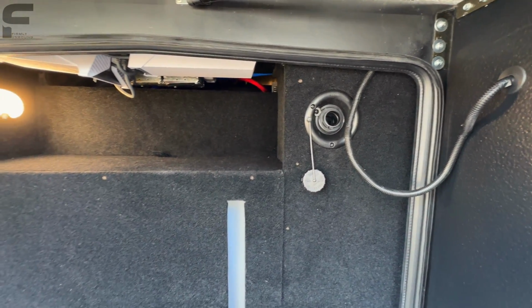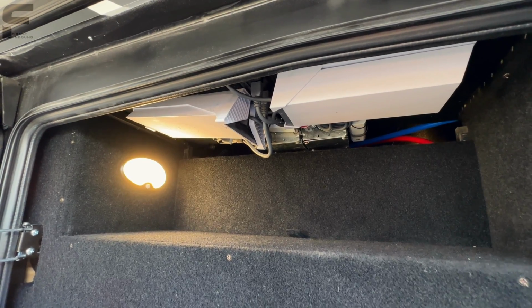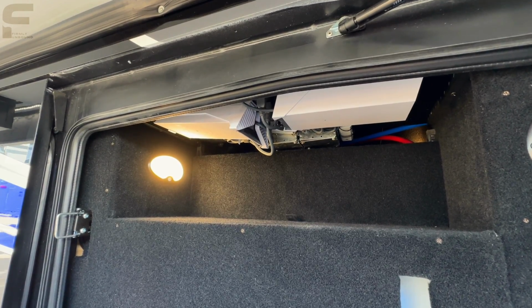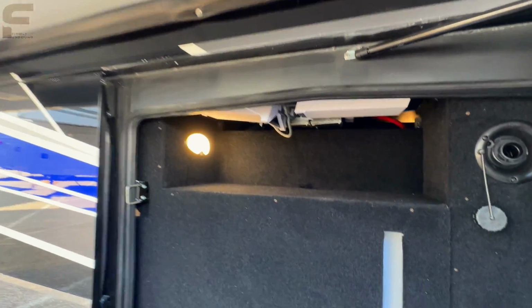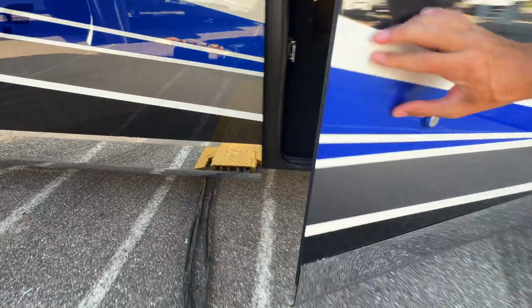So fresh water tank is going to be down underneath here. And then if you look at this, these are the controls, or I guess the internal components for Starlink. So this actually has the Starlink Wi-Fi system set up on it, and there is a Starlink satellite on the roof that is already installed from the factory. So I really like that we're seeing that, because that's been something a lot of people want.